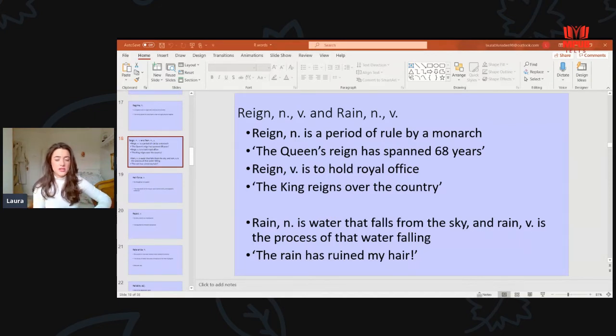Yeah, so the water that comes from the sky, where one is R-E-I-G-N and the other one is R-A-I-N. Reign and rain, pronounced the same, but just spelt differently. So just make sure that you are distinguishing between the two there, because obviously they have quite different meanings. And I think it would be a little bit silly if you got those two mixed up.